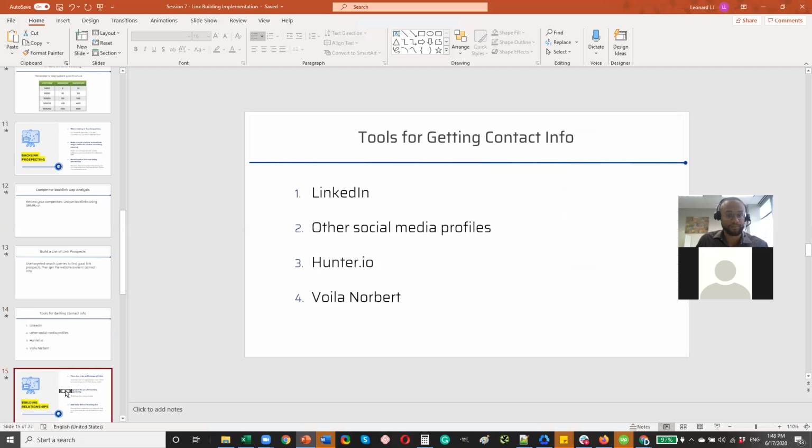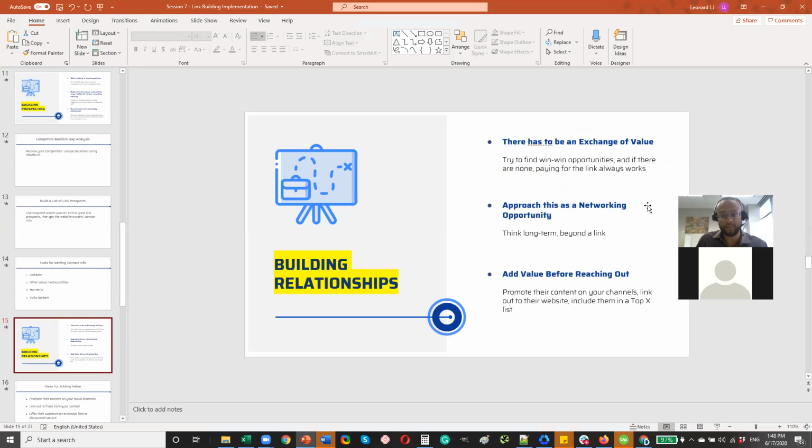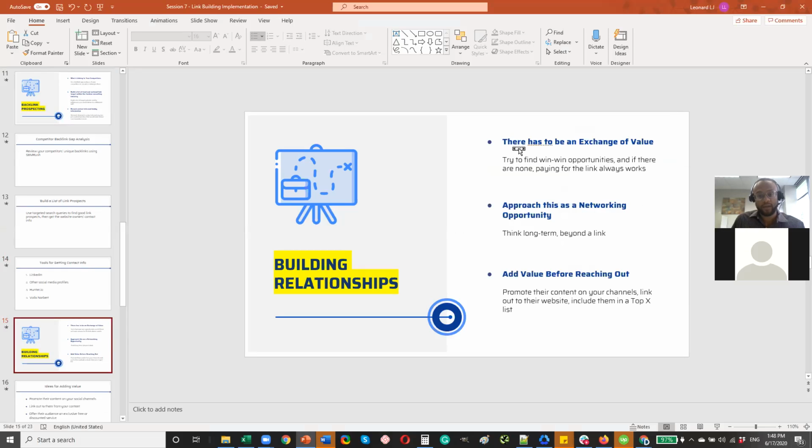Moving on to building relationships, it's what we were talking about before. Don't think about this just as a link. Think about it as building a professional relationship for future opportunities. You'll find that when you're reading a lot of things related to white hat SEO and white hat link building, they're going to say don't pay for links.